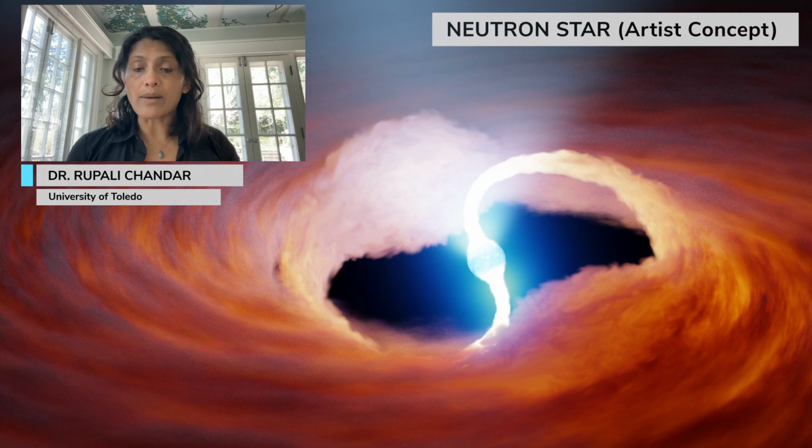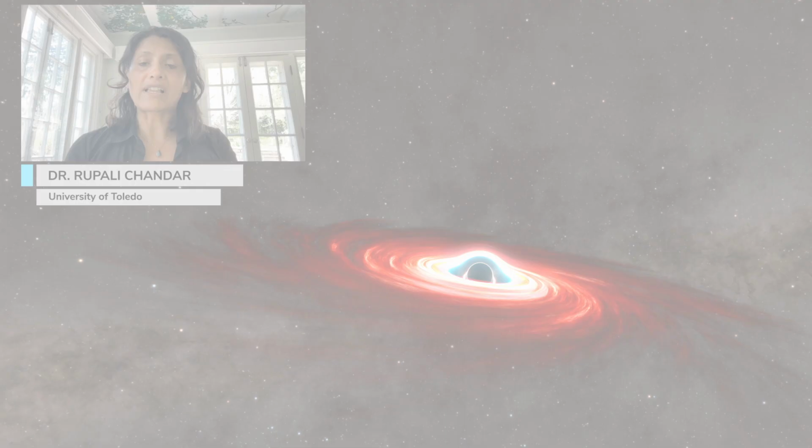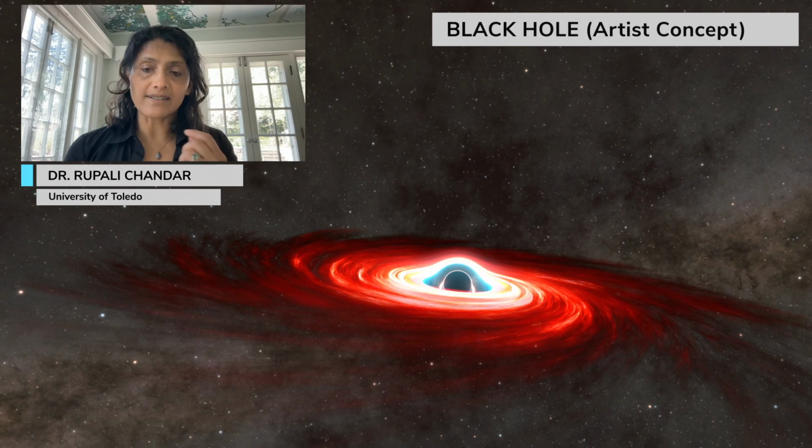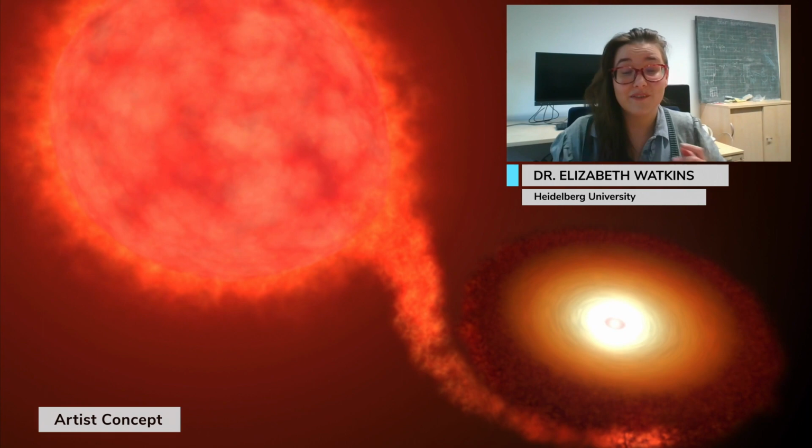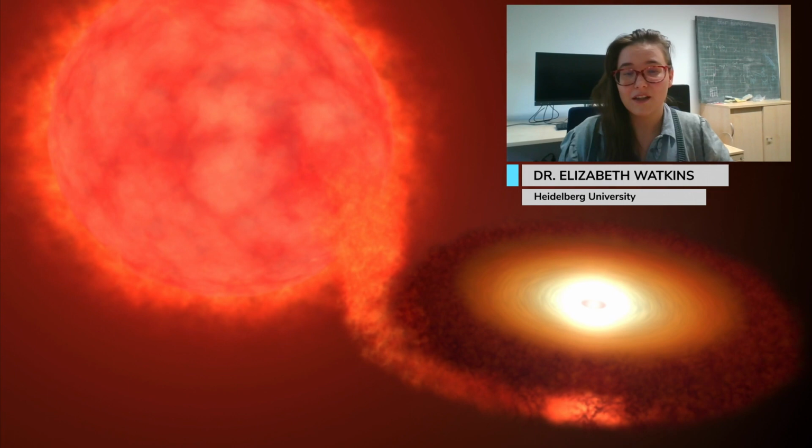And so imagine you have a black hole and it's orbited by a nearby star. The black hole, or the neutron star, steals away material from the star, and as it inspirals in, it gets hotter and hotter. It goes past the ultraviolet and it gets hot enough that it just emits in X-rays.